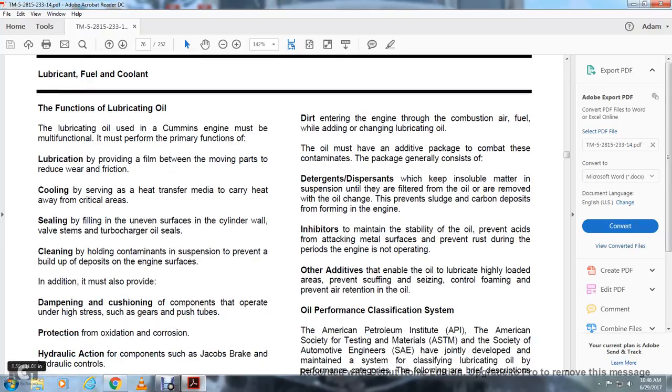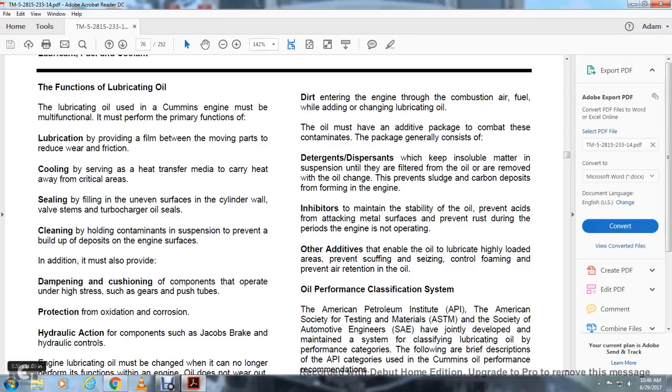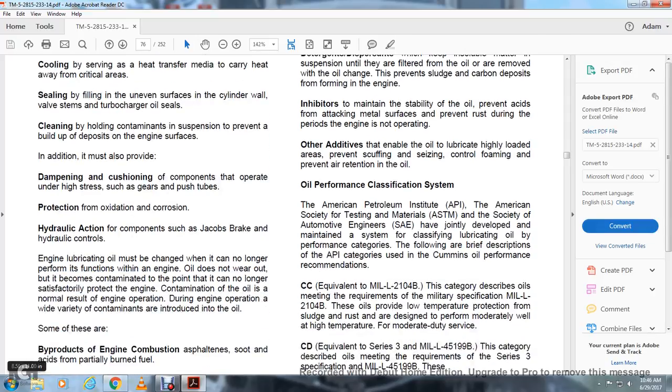In addition, the oil also provides dampening and cushioning for components that operate under high stress, such as gears and push tubes, and protection from oxidation, corrosion and hydraulic action. An engine lubricating oil must be changed before it can no longer perform its functions within the engine. The oil does not wear out; it becomes contaminated to the point where it can no longer satisfactorily protect the engine.